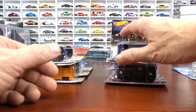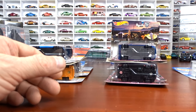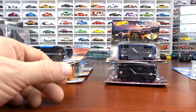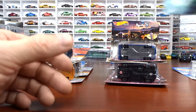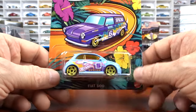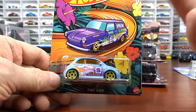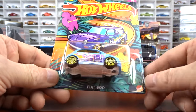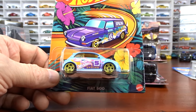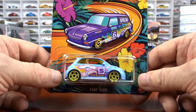Then I got an older set. It's not older. It's new. But I've had it for so long, and I'm just getting to it now. It's a spring set. They're different. That's all I got to say. The card is all the same on these, but they've got different cars. And I do have a lot, like every year I get these. So I'll just keep up with it.